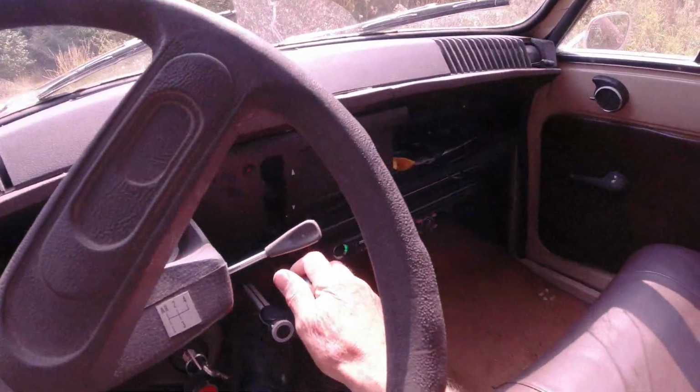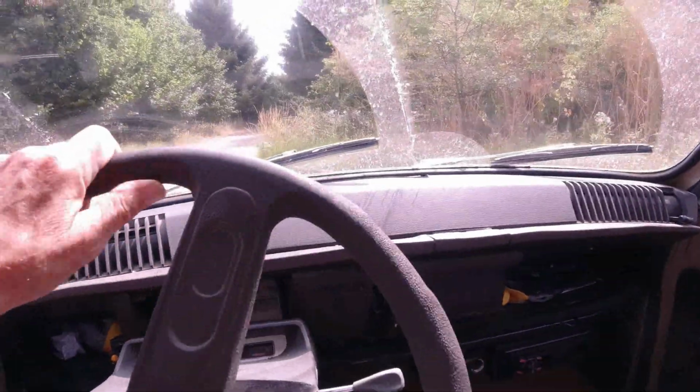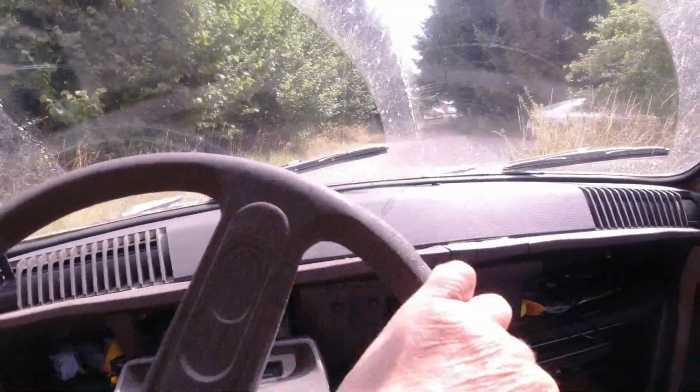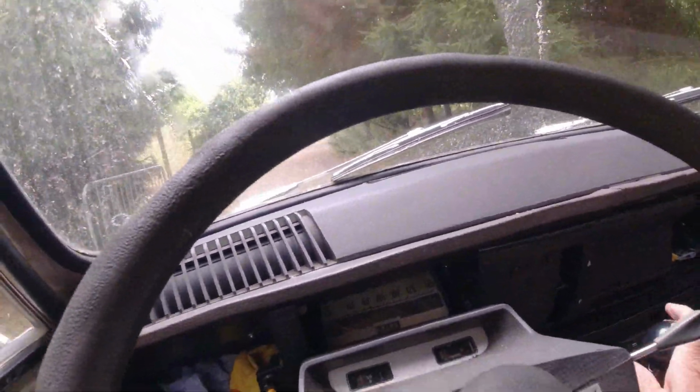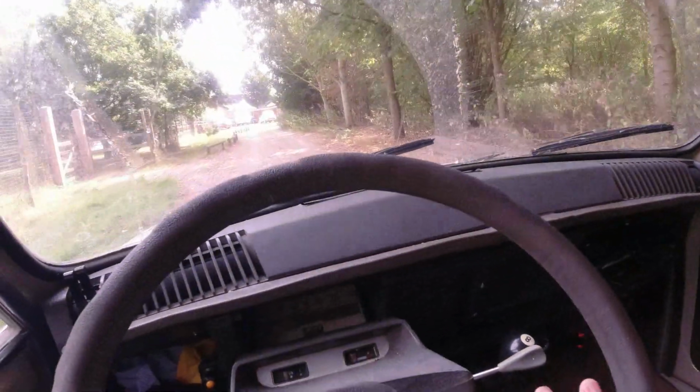Anyway, let's get into first. Let's go down and oops, pulling away like a racing car driver. Oops. I'm trying to change gear here and drive at the same time while I'm holding this camera.